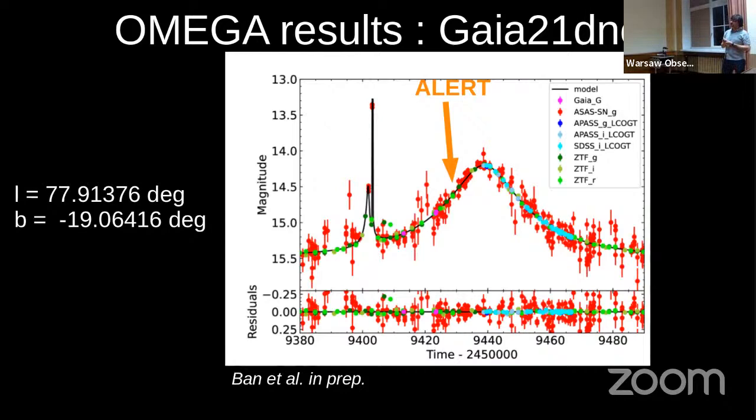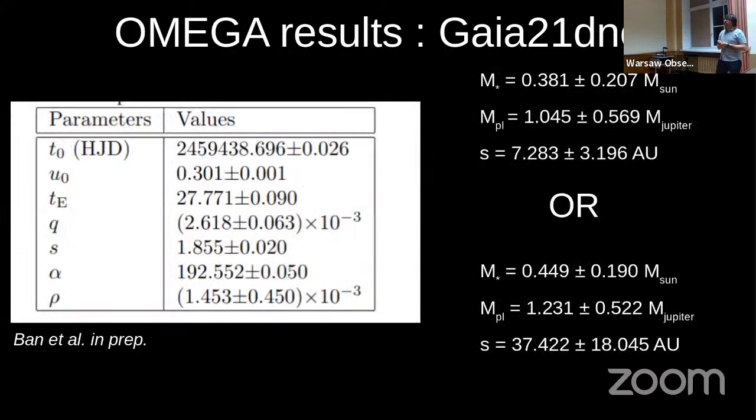And when we couple all of the data together, we find only one solution with a mass ratio of 10 to the minus 3. So this event is definitely a planetary event in the disk with a planet mass. We currently have two different models because the source distance is not well estimated yet. So we have two degenerate solutions, but the planetary mass remains almost the same, let's say, one Jupiter mass.